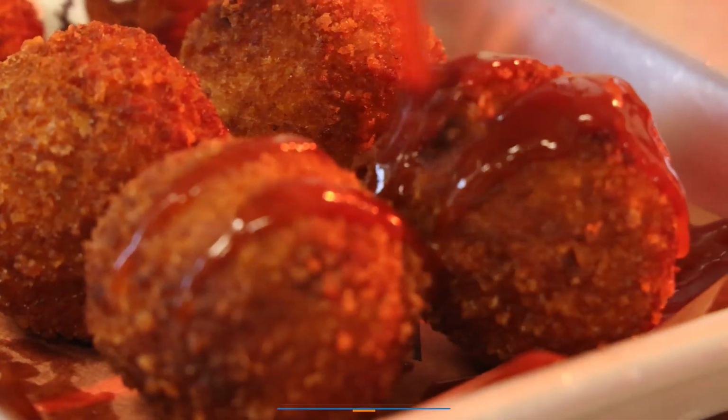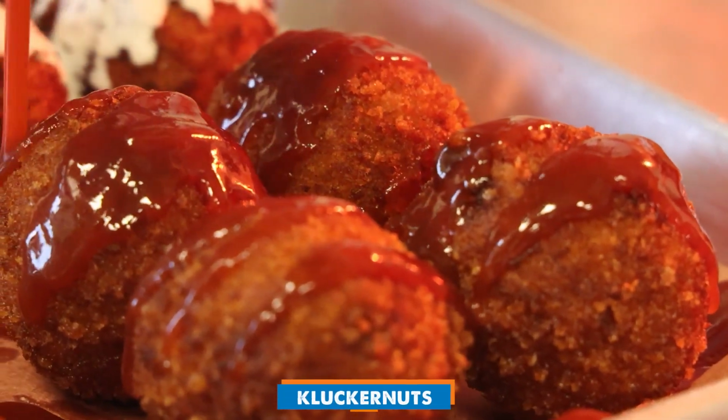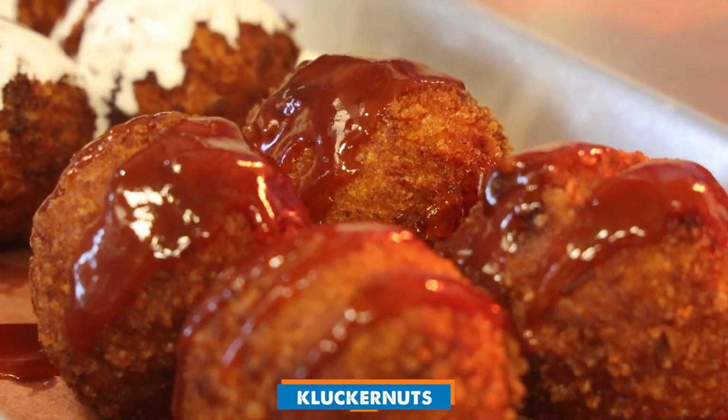Now this right here is our clucker nuts. We take some smoked buffalo chicken, and then we've got some cream cheese and jalapenos. That gets all blended together, put in dough and fried, just like the piggy poppers. Except the piggy poppers are topped with a delicious barbecue sauce. This one is topped with an Iowa Classic ranch.